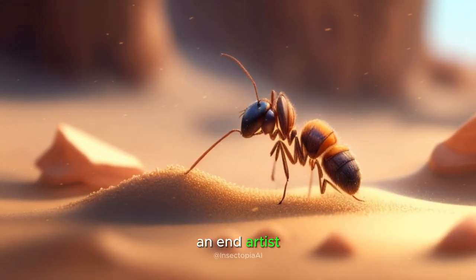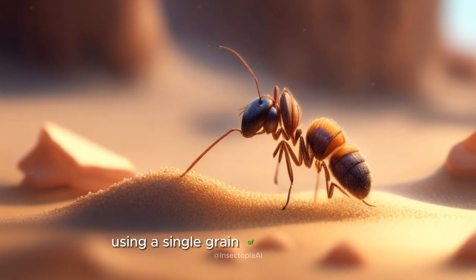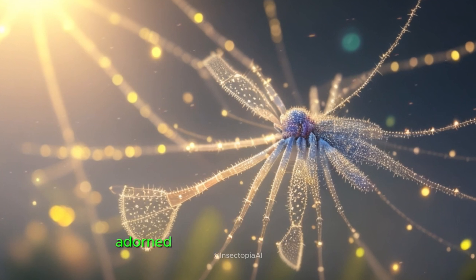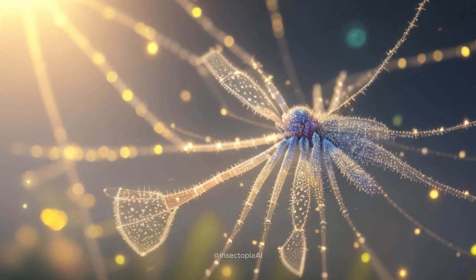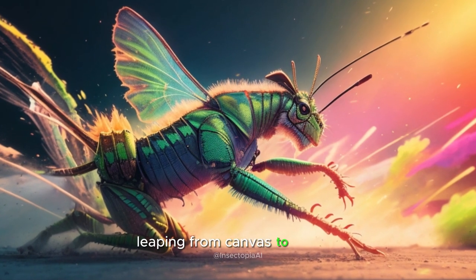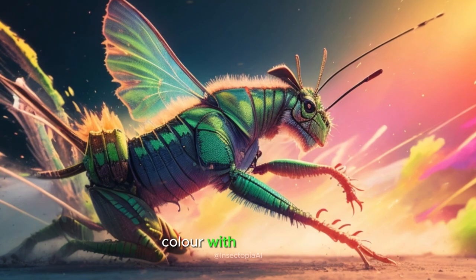An ant artist painting a miniature masterpiece, using a single grain of sand as a brush. A spider delicately weaving a web adorned with shimmering dewdrops that catch the sunlight. A grasshopper leaping from canvas to canvas, leaving behind abstract splashes of color with every jump.